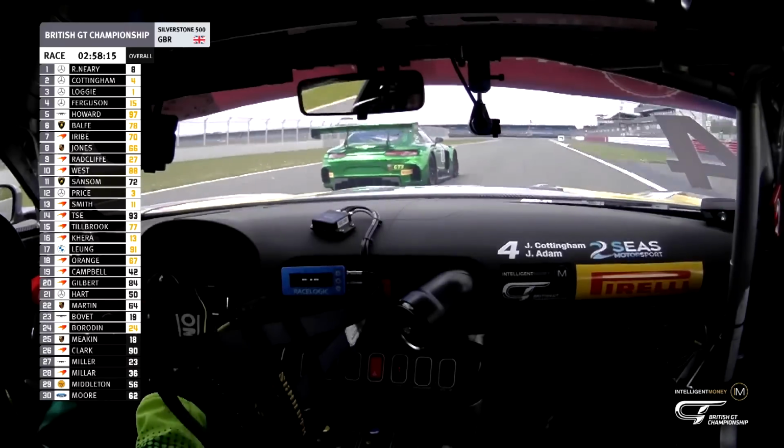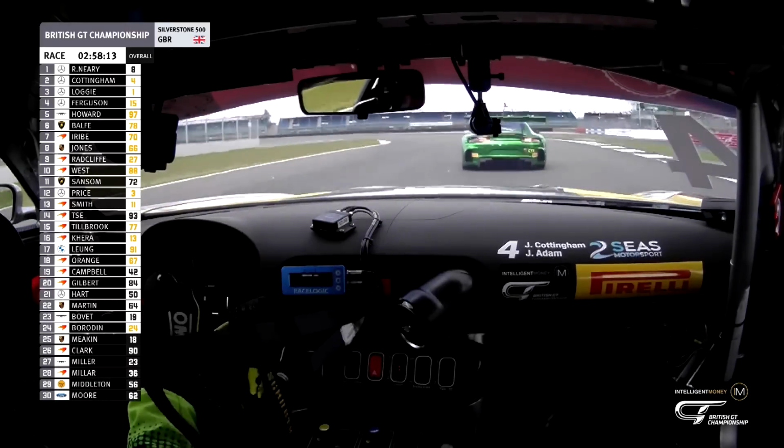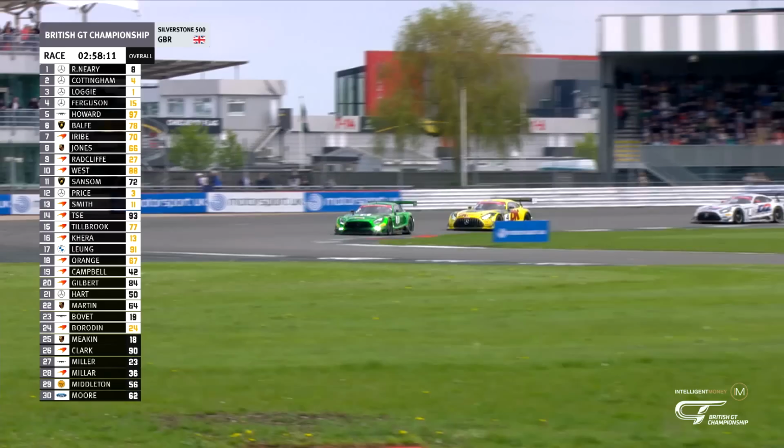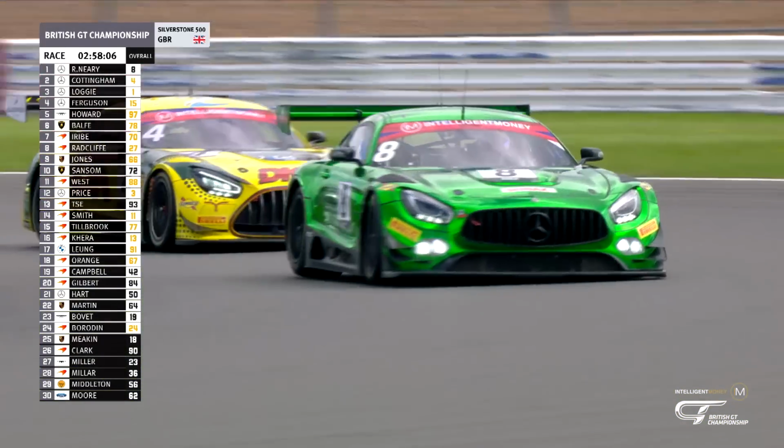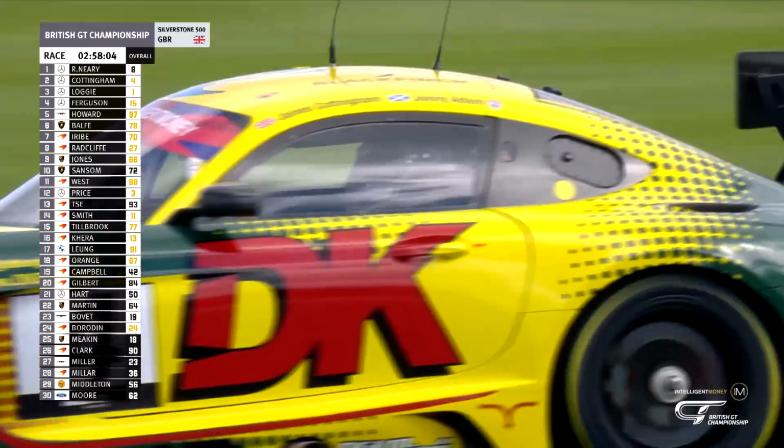Of course not. This is Richard Neary we're talking about. Moves to the middle of the road to defend. He is going to be a very difficult man to pass here, and James Cottingham needs to remember that this is a 3-hour race. He's got ample opportunities to get past this Mercedes.